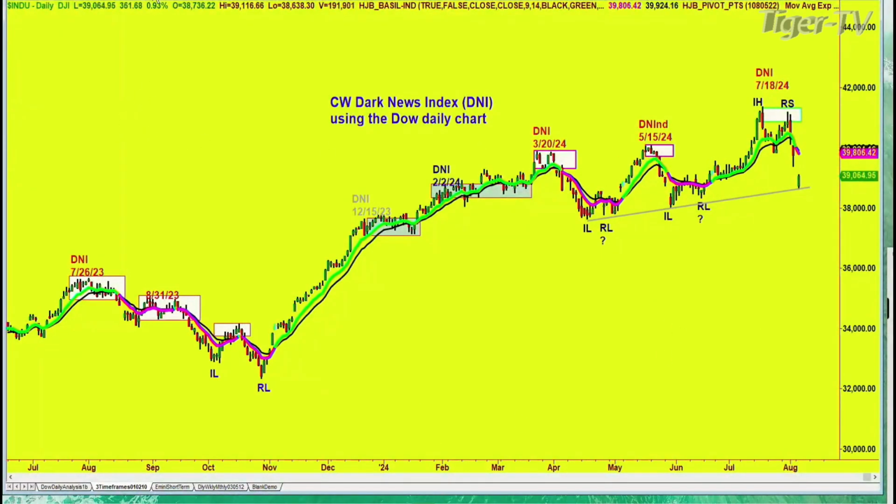This yellow background chart is my DNI. It's the Chapman Wave Dark News Index. It's all based on the Dow. And I always look at this as internal lows, residual lows, like an earthquake and an aftershock. Internal high, residual high, internal high, residual high. This is March the 20th of 2024 this year. And then we get internal low and residual. That's April and May. And it goes to higher highs.